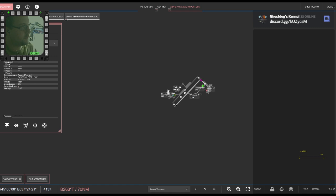Anapa traffic, Reaper 5-1, inbound 20 east. Reaper 5-1, good day. I have reports of enemy activity between us and Anapa to the west, so just caution. Be also aware you appear to have picked up a friendly F-15 who doesn't really talk to me. Yep, visual. I have no comms with him, so I can't see what he's going to do. You're cleared for vectors in for runway 22. Expect a straight-in departure.